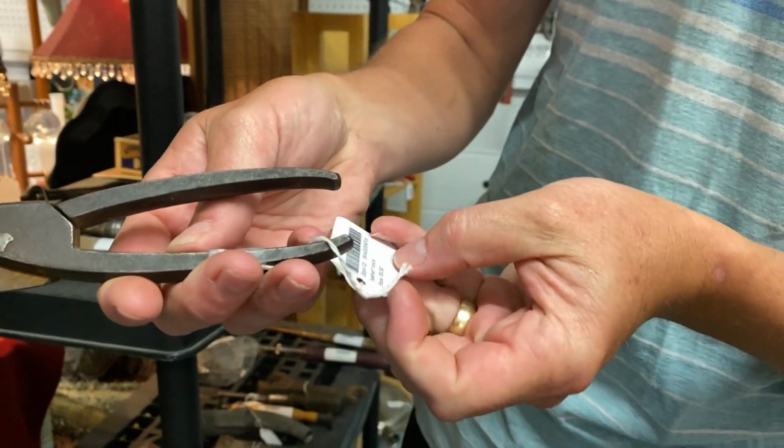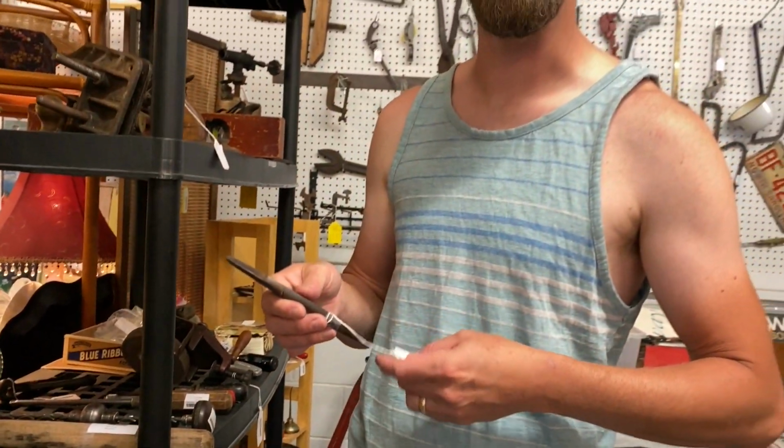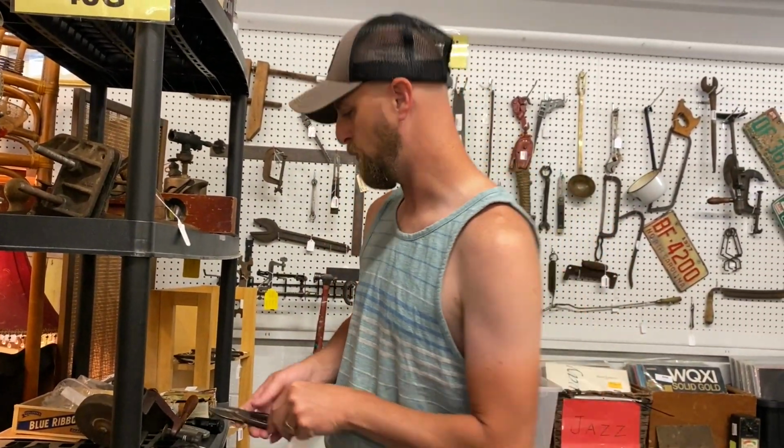This one's a little high. It's like $8, but sometimes you can get them for a dollar or less at yard sales and stuff, and it can really work out well for you.